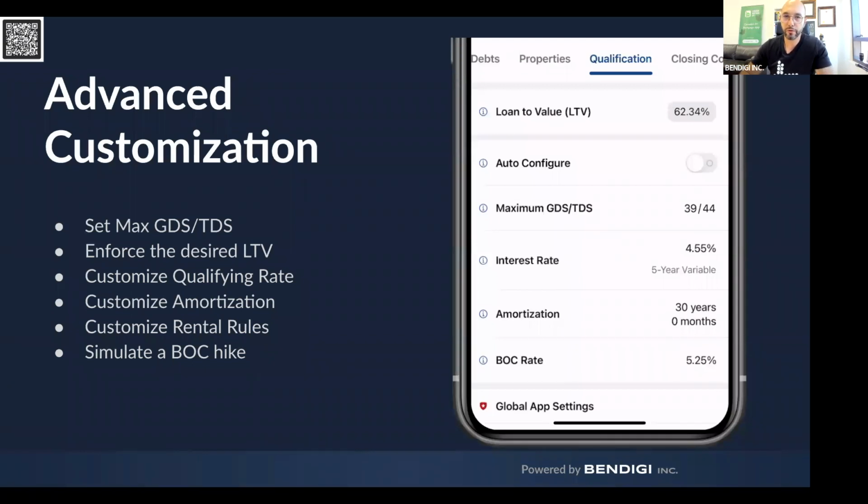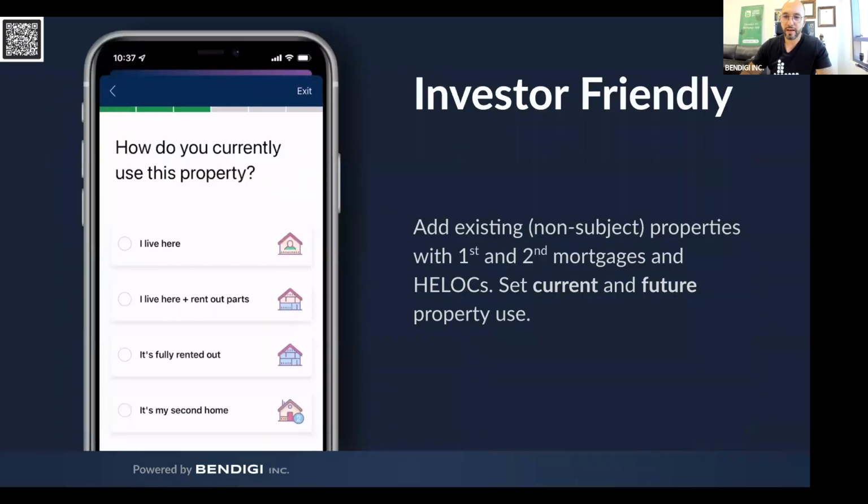We have some really cool features about rentals, which are going to blow your mind. Investor friendly. Yes. One of the things that Pre-Q1 missed was non-subject properties. Non-subject properties are properties that the client owns, but are not the subject of the application. There are rental properties, cottages, or clients living upstairs and renting out the basement while trying to purchase another property. All those real-life scenarios were not covered in Pre-Q1. You can even have second mortgages on your non-subject properties.